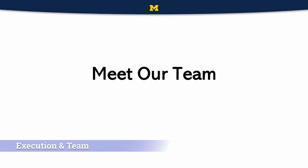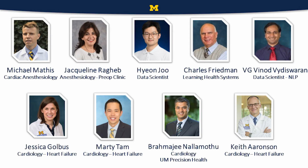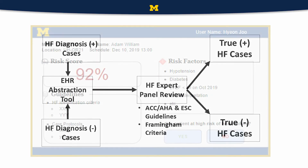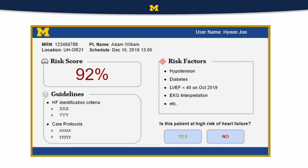To promote the heart failure screening tool, we will engage necessary clinical stakeholders and draw upon the collective expertise of a diverse, nationally recognized team of anesthesiologists, cardiologists, and data scientists. We will use an existing data set of expert-reviewed patients with and without heart failure to train the Surg-e-Screener HF tool. We will then use existing techniques for processing clinical data in the electronic health record to organize and present evidence-based recommendations for heart failure diagnosis.